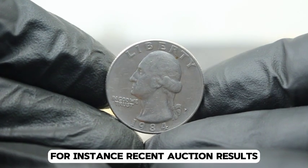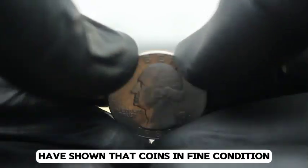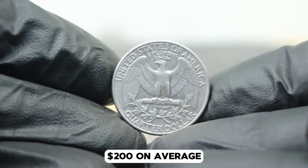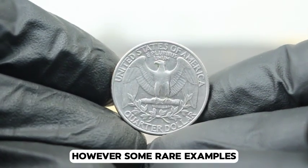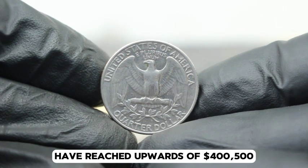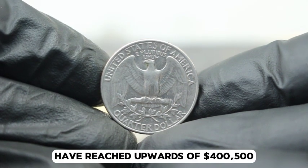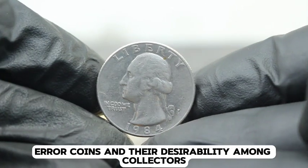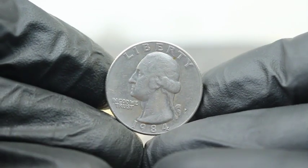For instance, recent auction results have shown that coins in fine condition have sold for approximately $400,200 on average. However, some rare examples with exceptional detail and fewer marks have reached upwards of $400,500. These figures highlight the premium placed on error coins and their desirability among collectors.